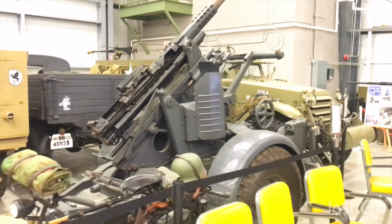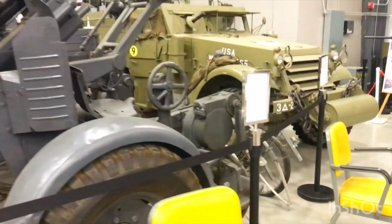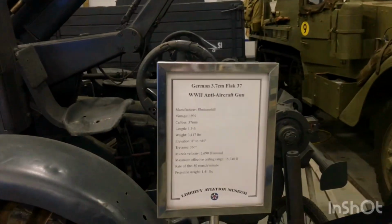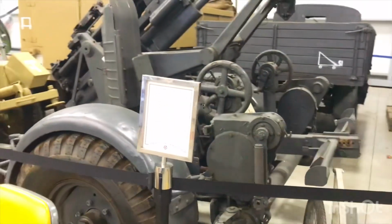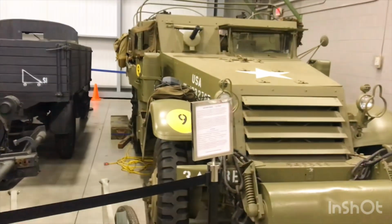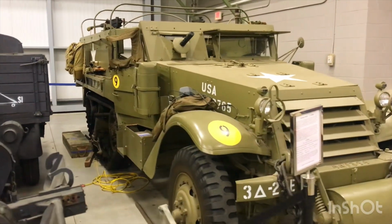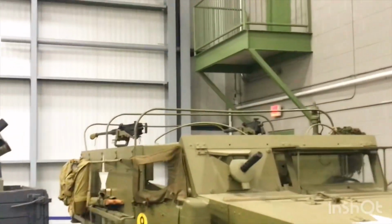So then we've got this bigger anti-aircraft gun here. This anti-aircraft gun is 3.7 centimeter. And we have a US half track here. A couple guns on the back.